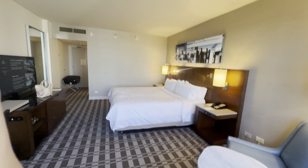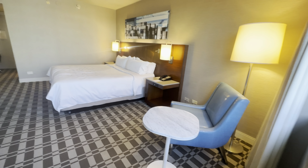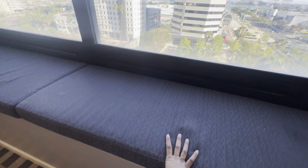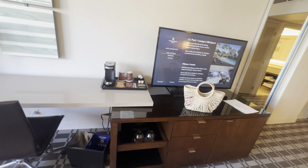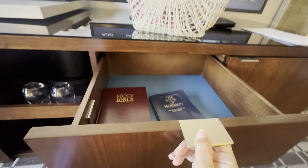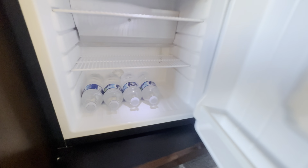By the way, let me give you a quick room tour for my room. So let's start with the bed. We have a king size bed, we have a sitting area over there, table and working area, and here you have like kind of sitting cushion. So we have the tea, coffee amenities, and that's the TV, and you'll get like an ice bucket over there, and glasses, then some drawers with Bible, and this is the mini fridge, of course, with our complimentary water.